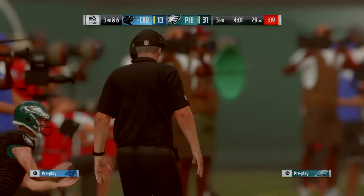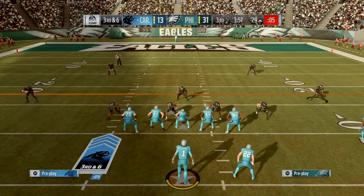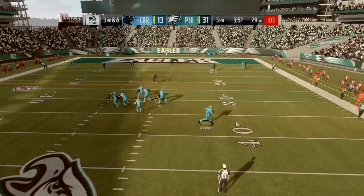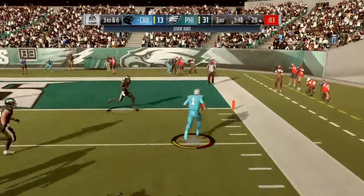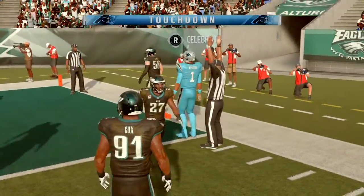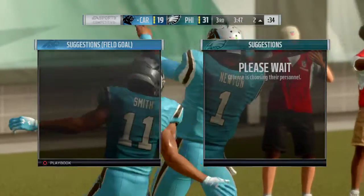The 22 is the line to gain here on third down. On the ball, Newton now to throw. Flush to his right. He may try and run for this. And juke it. And he will score. Touchdown, Panthers. Cam Newton, 29 yards.